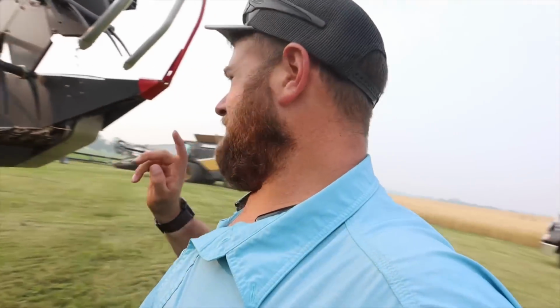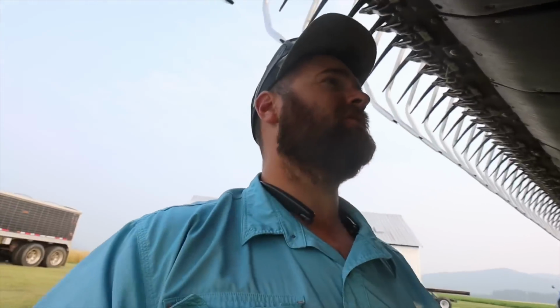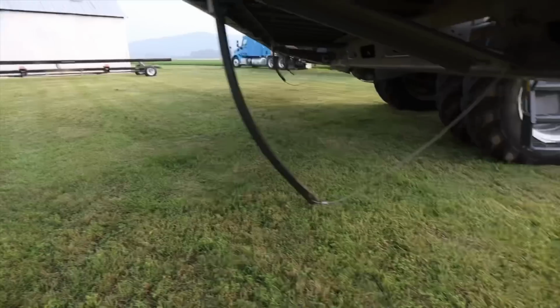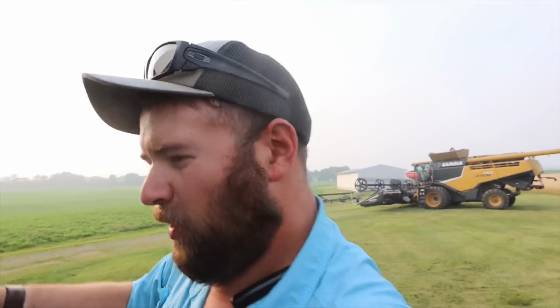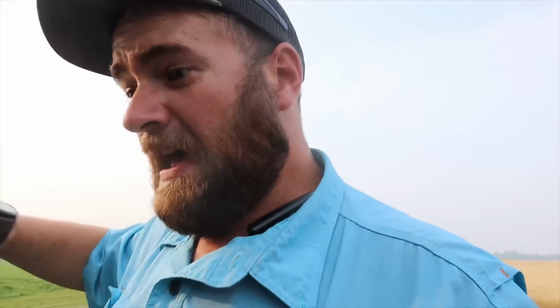I forgot this head has drag rods for auto header height control. So I'm gonna put these things down. Those things are basically sensors so the head knows where it's at in relation to the ground. Then it'll auto contour to make sure we stay a certain height that I set off the ground.